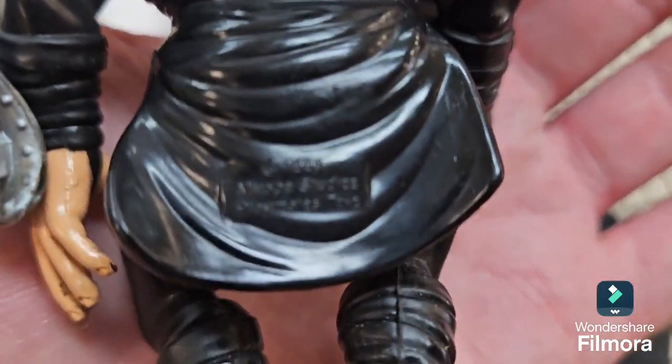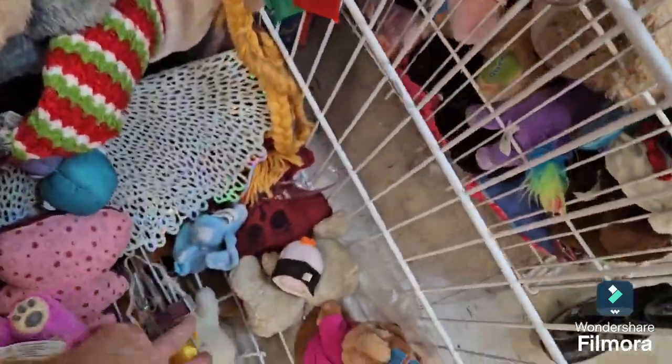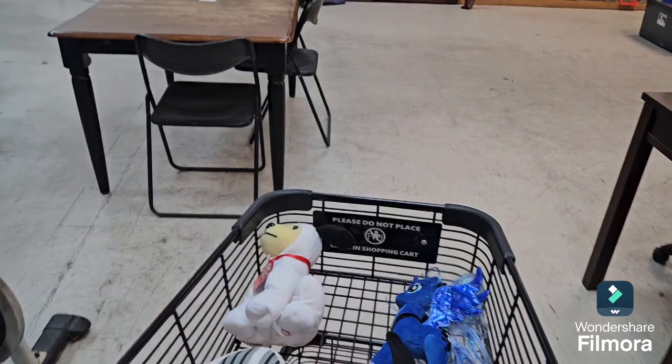I'll discuss the value of it in the summary, but it's a vintage action figure toy. Literally, as I'm trying to search to show y'all, it was at the bottom of this plush bin. So sometimes it pays off to search the bottom of the plush bin. I'll talk about it in the summary, but it's worth a decent amount of money, and I got it for free.